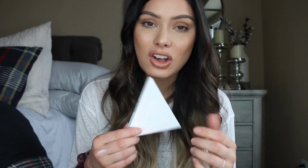I did see this on sale for literally like $9 because they're trying to get rid of all their stock at Sephora a couple months ago. So if they still have it, I will link it down below.